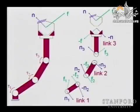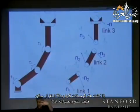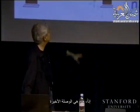Okay? Then what do you say? Well, if each of these is at static equilibrium, how do you express that? What are the conditions? Sum of the forces is equal to 0 and sum of the moments computed with respect to any point on the rigid body are equal to 0. That's it. And you have static equilibrium. So this is the last link.